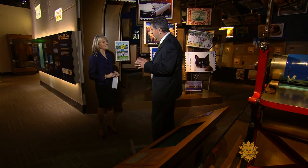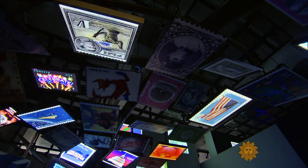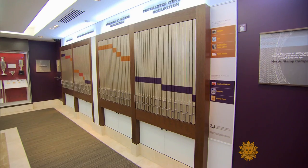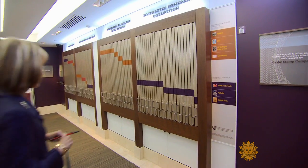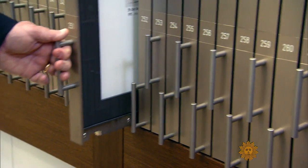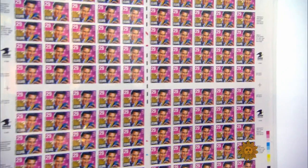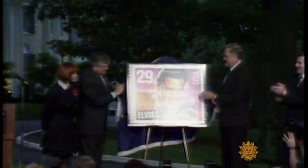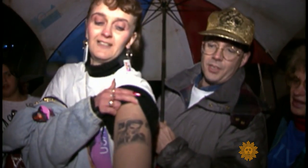The story of American stamps is on display at the Smithsonian's National Postal Museum in Washington, D.C. So I know there's a very important stamp that you're going to show me in here. Yes, the number one seller of all times. And here it is, Elvis Presley. When it went on sale in 1993, there it is. Crowds went wild. The Elvis stamp tattoo right there, ladies and gentlemen.